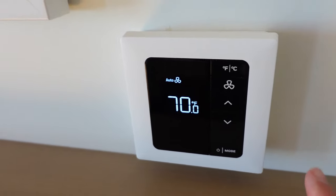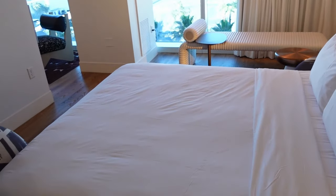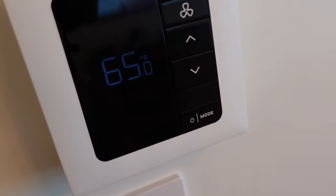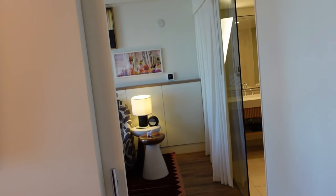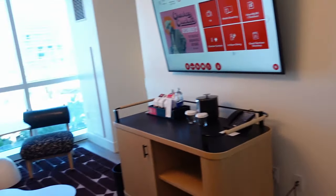So it looks like this bedroom has a separate thermostat and air unit than the living room, because that one's set on 70, and I saw that the one here in the living room was set on 65. So that's how bougie this hotel room is, that there are different areas for the thermostat. Pretty bougie. I'm loving this hotel so far. I'm very impressed. So that's the room tour.